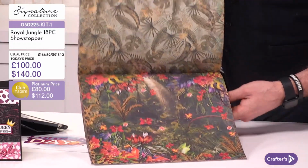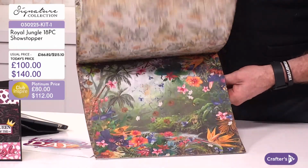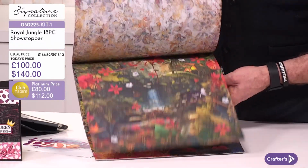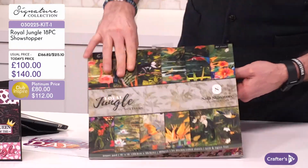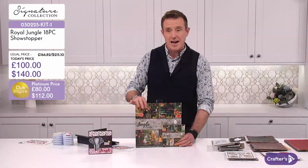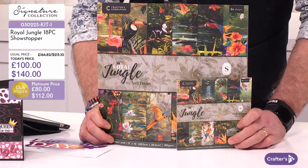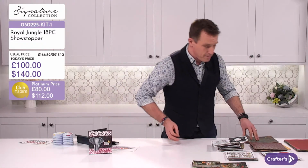And then if you want it a little bit more relaxed, then you come to the B side and see that. Now, you've got all of these beautiful designs in your 12 by 12, and these are shrunken down into your 6 by 6 as well. And just for those of you who were a little bit confused, that is your bonus buy that you're adding on when you buy the Showstopper. So it's those 2 pads that you get for half price for the next 55 minutes. But on top of that, you're not just going to get those beautiful papers.